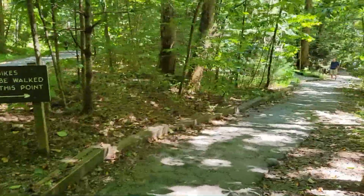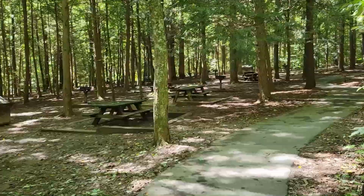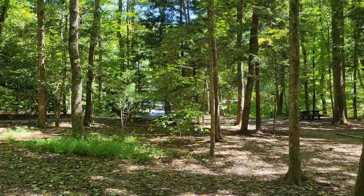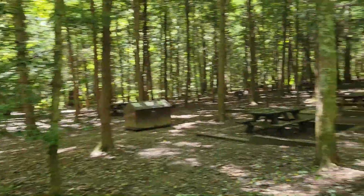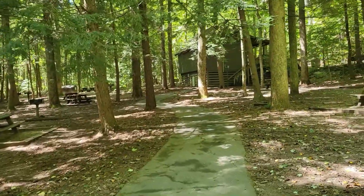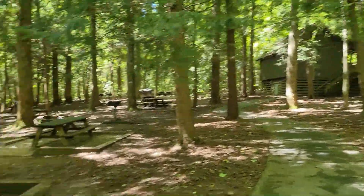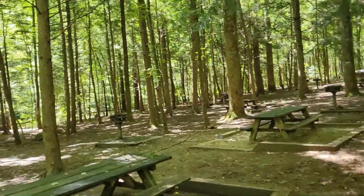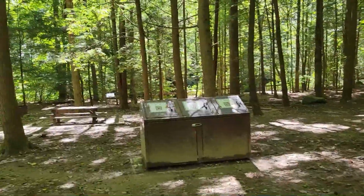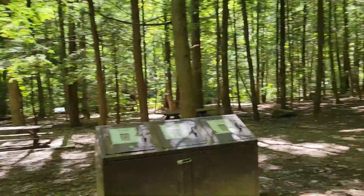Yeah, the parking lot's right there. I can actually see some of the cars. But like I said, this is a beautiful area down here. There's a bathroom up there, drinking water. Huge picnic area. It's like 15 picnic tables around here. Trash. Running water next to us.